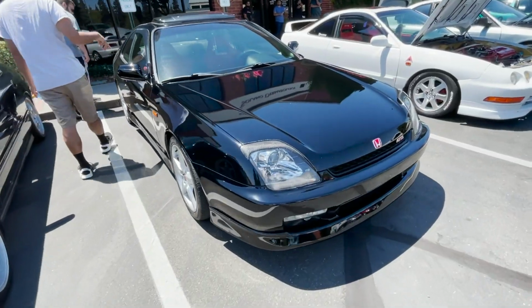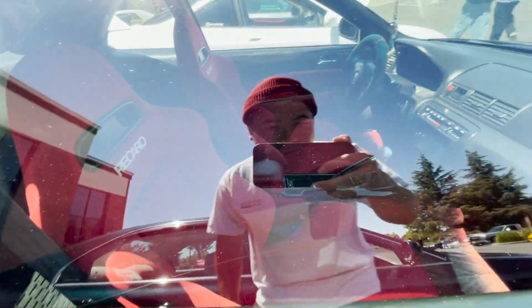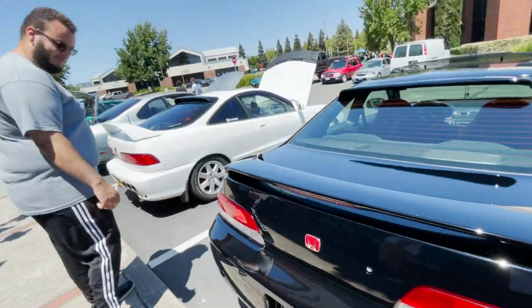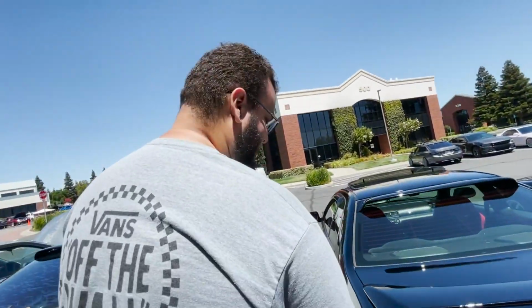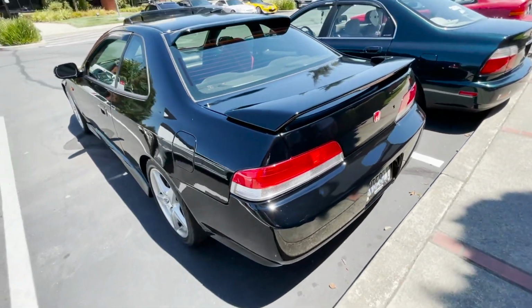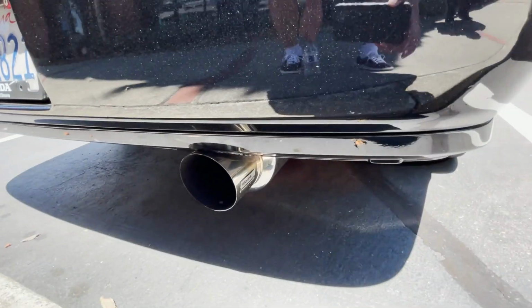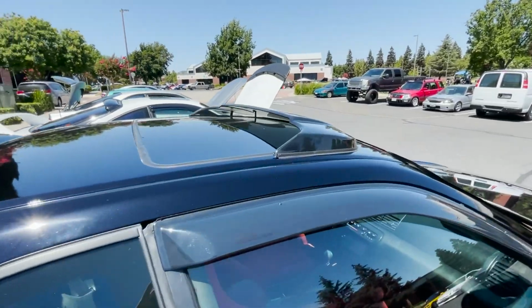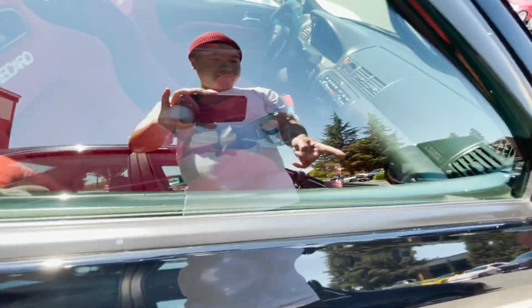Yo, check this one out. God damn. Red Recaro seats. And they got the red Prelude mats. Bro, they got no scratches, no nothing. Damn. Now you can see a little bit of... chill, chill. Hey, relax, bro. That's hella wet. Exhaust? Oh, he got the badge on there. Damn. Yeah, he got the visors. Another one. Look at the window trim.